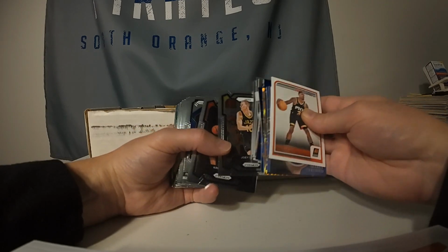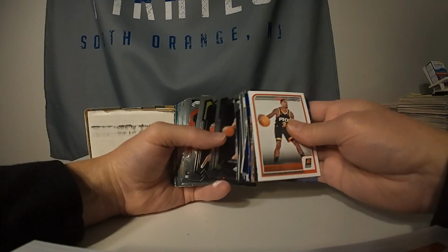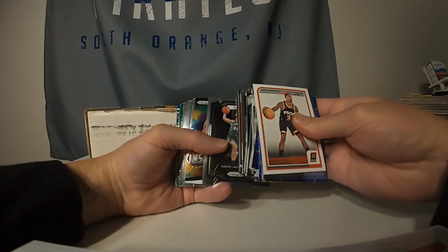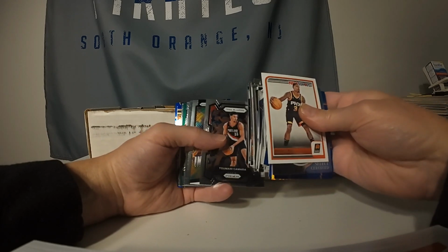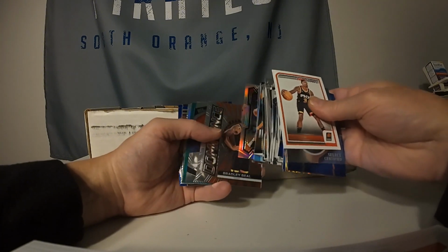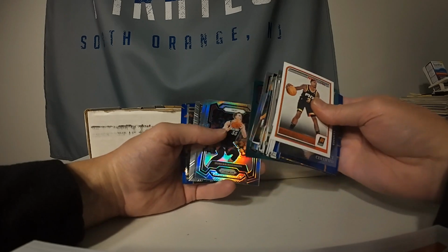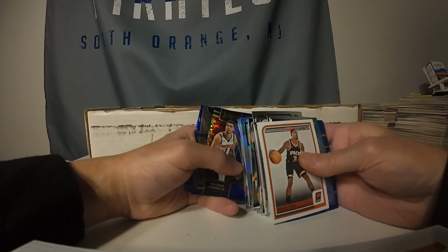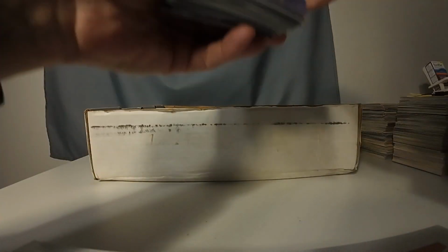Joey Hauser, just played for Marquette. Ben Sheppard. Another Instant Impact. Anthony Black with the Magic. There's a green John Collins. Kris Levert green. Giannis Dominance. Michael Porter Jr. blue. And that will be it.